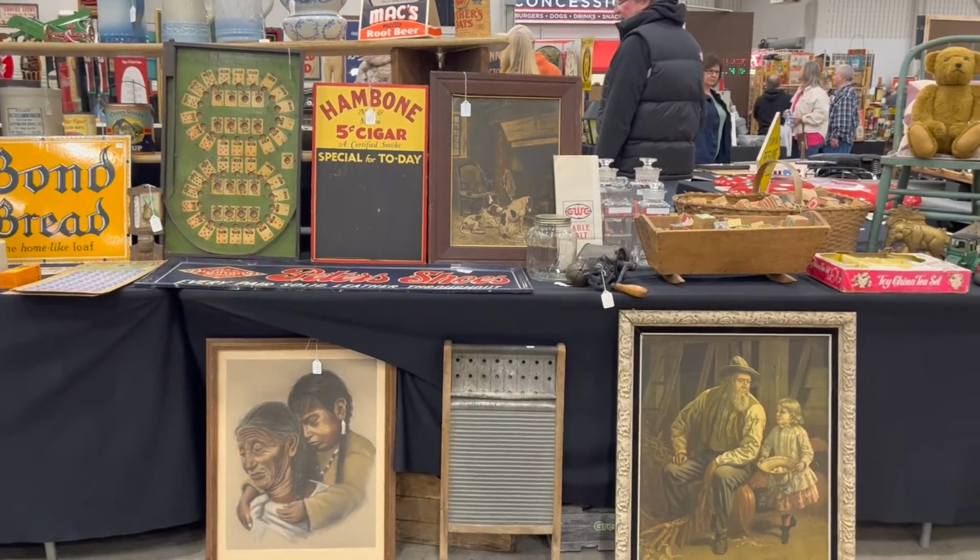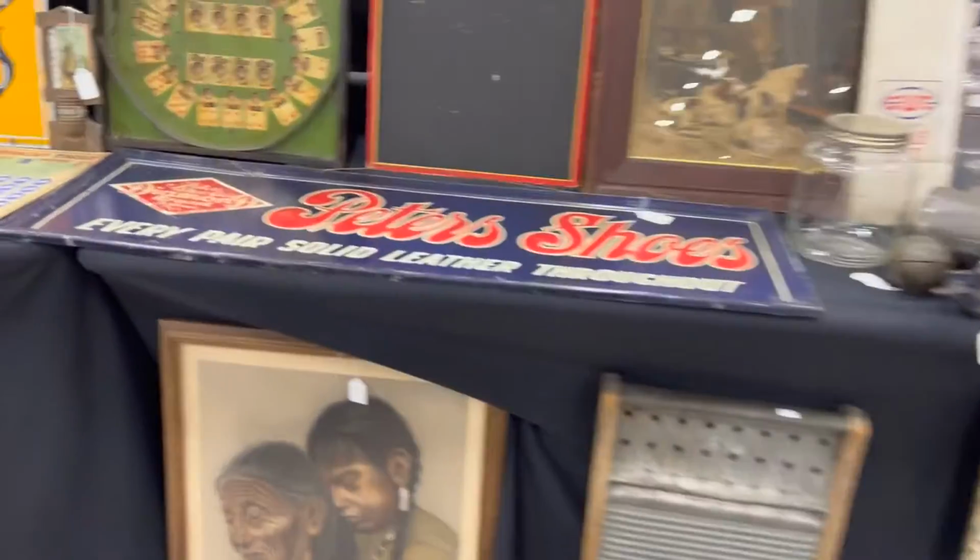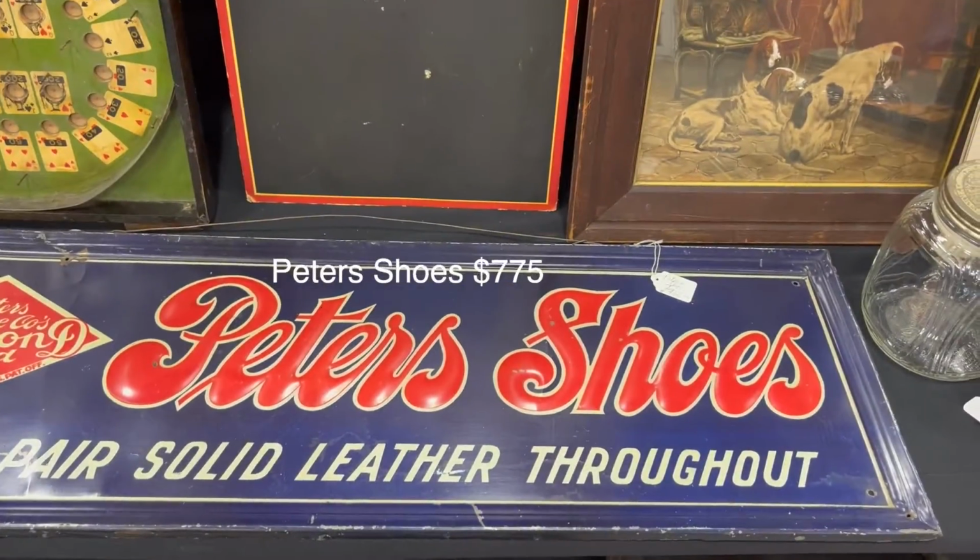A lot of fun, actually non-advertising stuff at the show. Again, I am looking for that stuff. Peter's shoes, that's a cool sign.